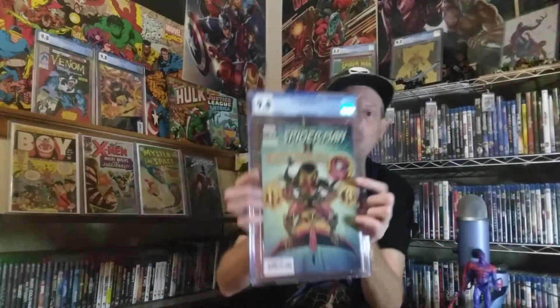All right, so this is Amazing Spider-Man 88. This is the first printing and the first appearance of Queen Goblin. So first printing of Amazing Spider-Man 88. First appearance of Queen Goblin. Can we get a 9? Oh, we did it, guys. We did it. A 9.8 on the first printing of Queen Goblin. That's awesome. Super awesome cover too. She's one of the new bad guys that Peter's been fighting.